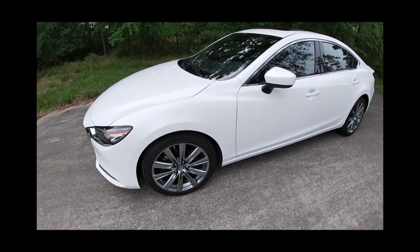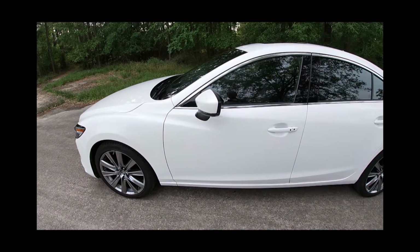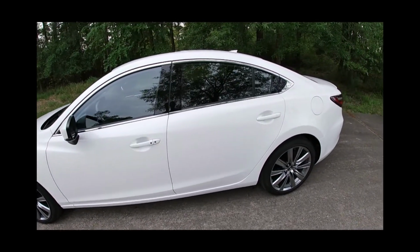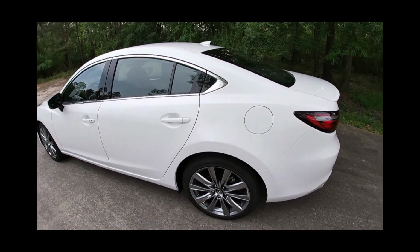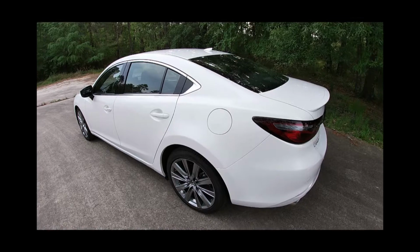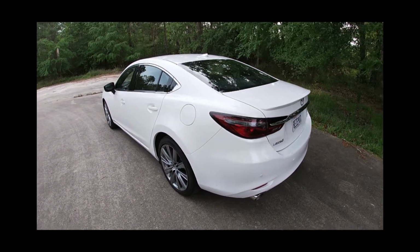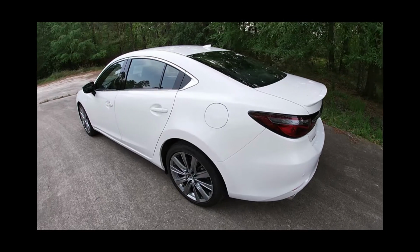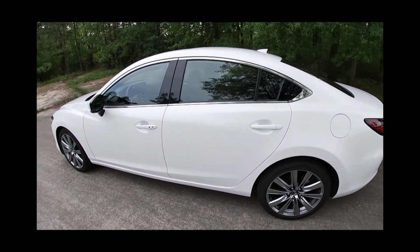Now, like I was saying, the 6 Signature now holds the title of being the most expensive and the most upscale version yet of Mazda's current day midsize sedan, with an as-tested price here of just over $36,000, which for that sort of money, you're putting yourself in the same price range as a fully loaded Honda Accord Touring, a very worthy competitor for this sporty midsizer.